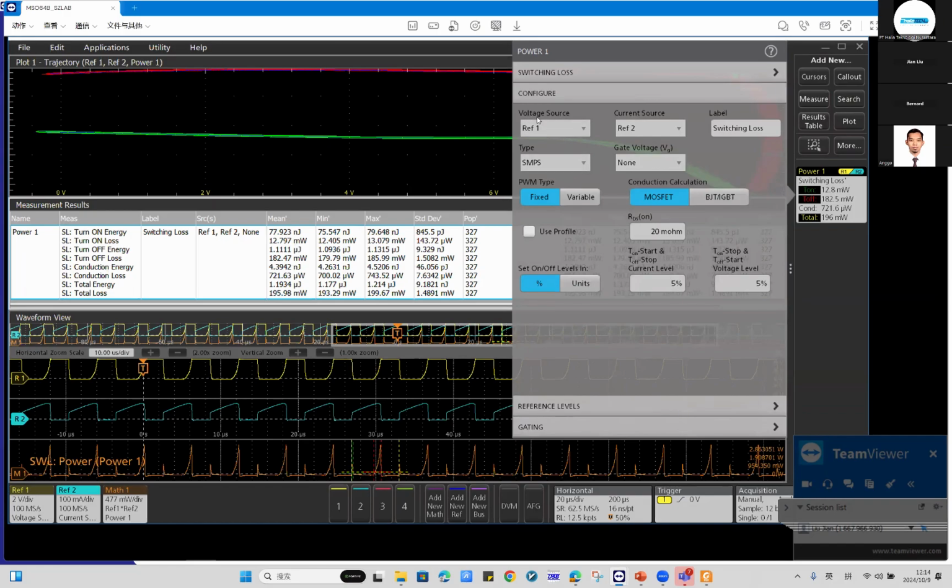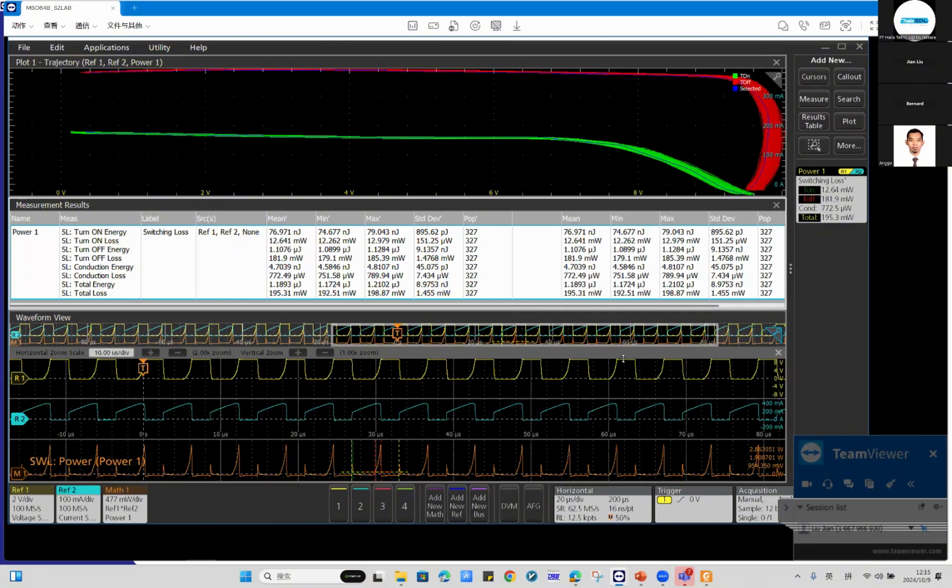first the voltage and the current source of our signal, and then you can see that we can set up the reference levels for on and off. For example, the T on and T off start stop current level is 5%, right? Here is also the voltage level. It's also 5%. This is what we can identify. For example, 10%.